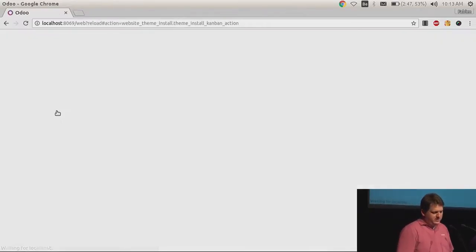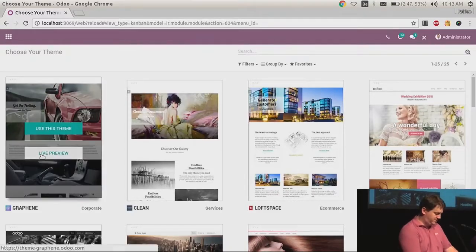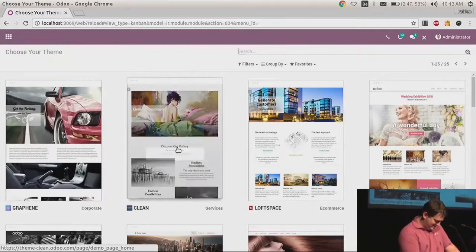And so the first thing you will notice is the new teams and the team selector. Yeah, it's good.